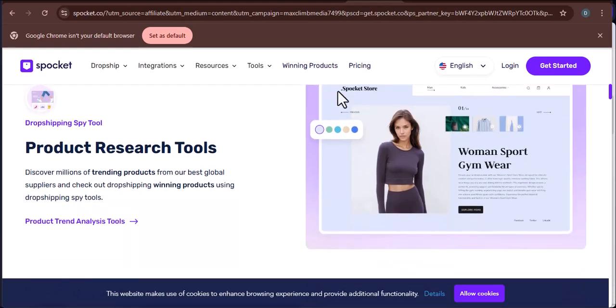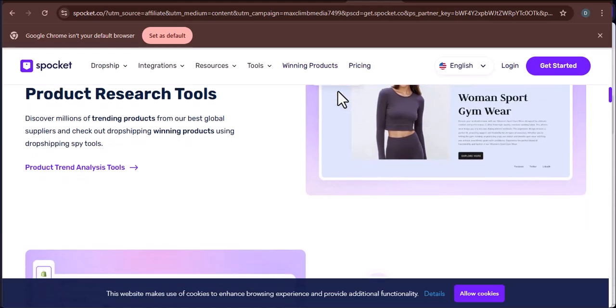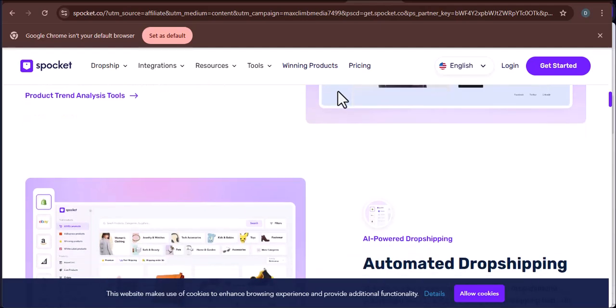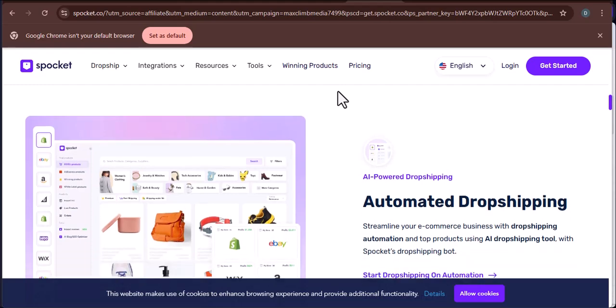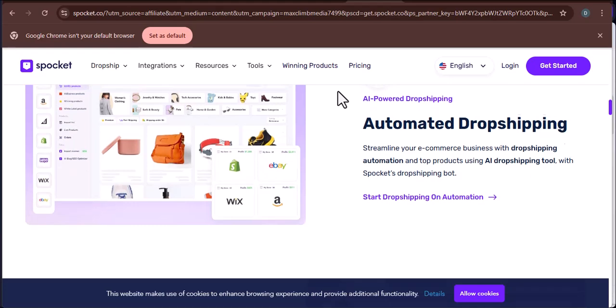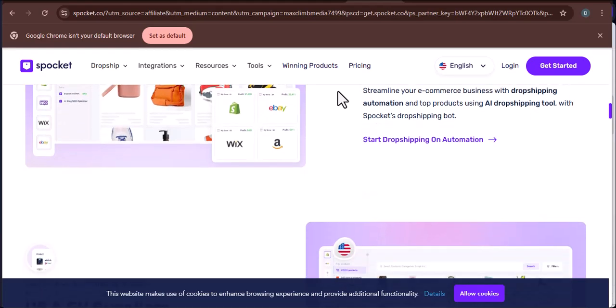Here's how it works. Sign up for a Spocket account. Browse through their vast selection of products. Choose the products you want to sell. Add the products to your online store. When a customer places an order, Spocket will automatically notify the supplier, who will then ship the product directly to your customer. That's it. But wait, there's more.